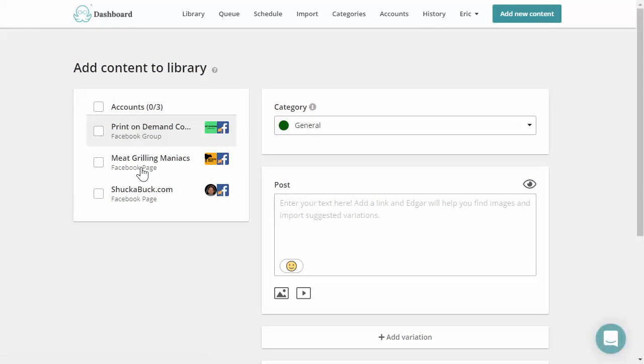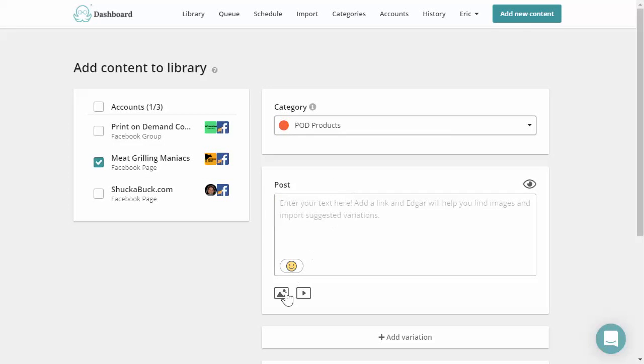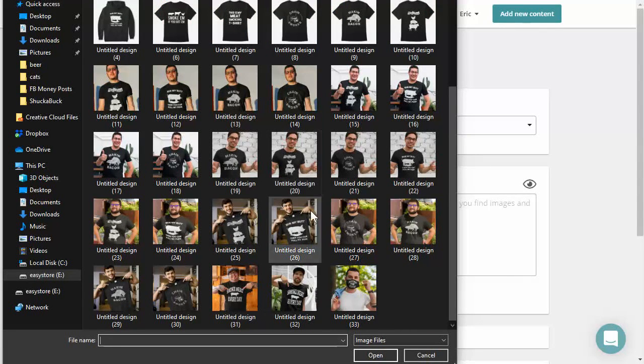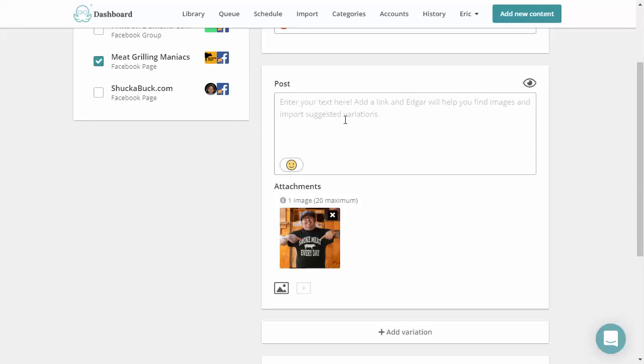Basically, I have 3 accounts hooked up to this, and one is the Meat Grilling Maniacs Facebook page, and then I choose a category that I want to post in, and then I upload one of my images. So here's one of my images of my products, so let's do this smoke meat everyday image, and then I create some sort of text that goes with it. So what I put in here is, if you love smoking meat, this is the shirt you need. Grab yours by tapping the Shop Now button on our page. Tag someone who needs this.